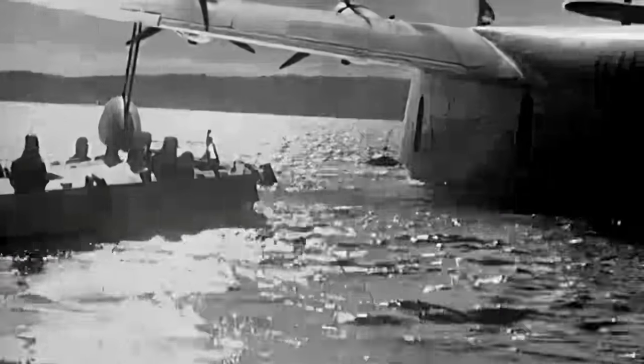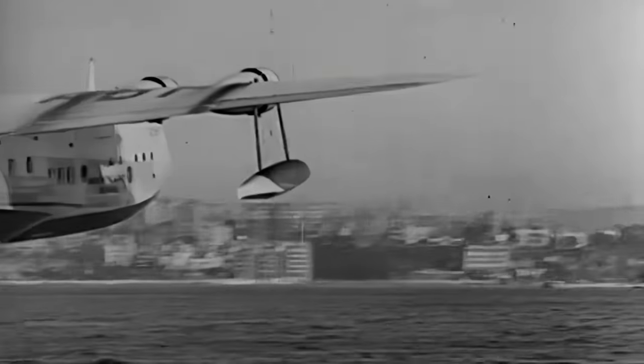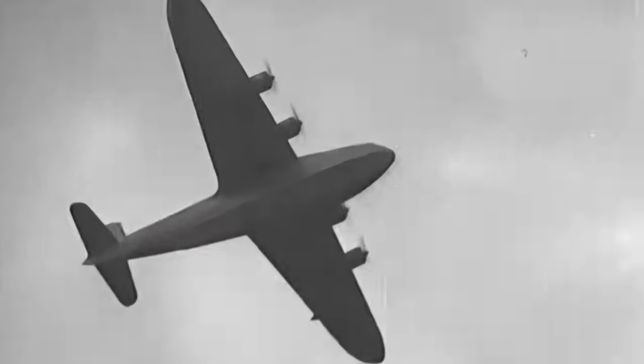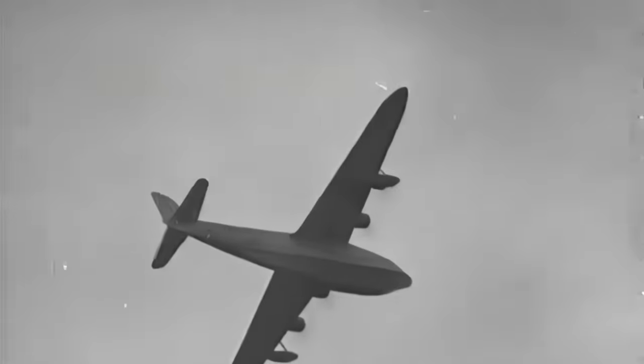The whole experiment was an attempt to solve the problem of building a passenger aircraft capable of crossing the Atlantic Ocean without discarding cargo space for extra fuel. Short Brothers had already built and successfully sold the Empire class of flying boats, which were used to carry mail to the farthest reaches of the British Empire.